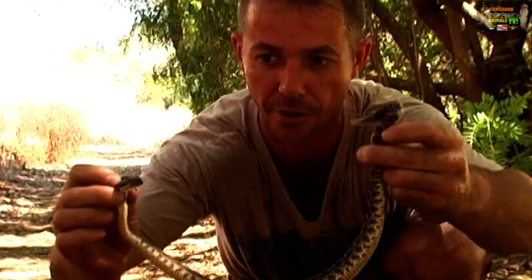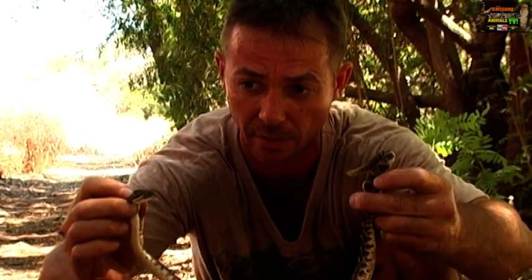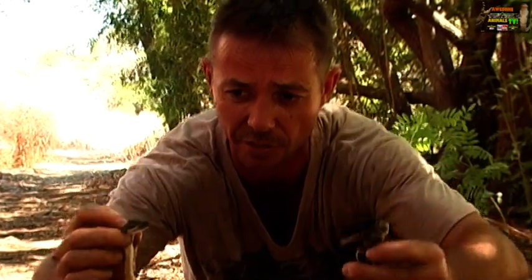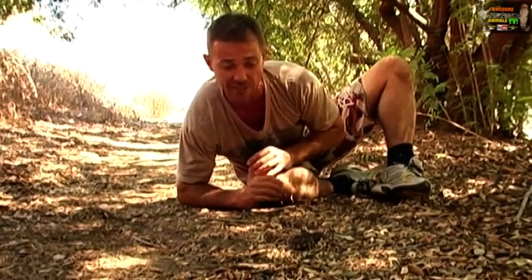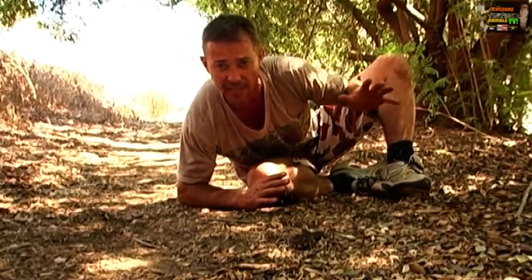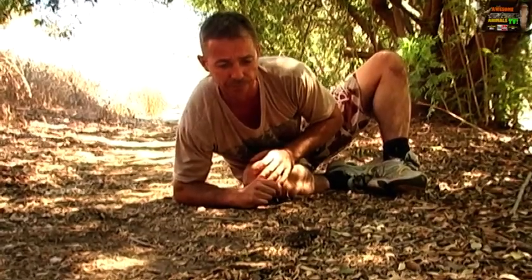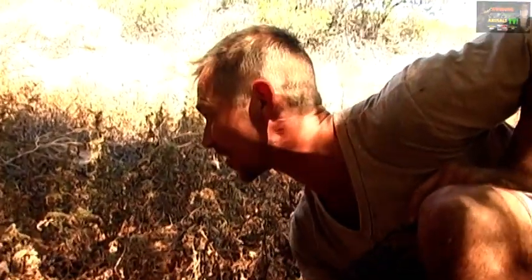Look at that rattle go. See what I'm saying about when you grab them by the neck, they get cranky. Obviously, I wouldn't like it either. So I'm just going to put him back. I don't want to mess with him too much. He's been a pretty good snake. He hasn't struck once. He's rattled, he's let us know he's here, and it would be a perfect opportunity for anybody that had a snake encounter in their yard to call somebody and get it removed. Awesome stuff. There he goes on his way back into the bush.